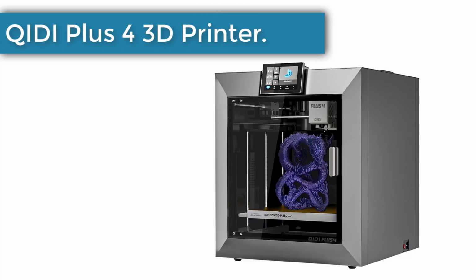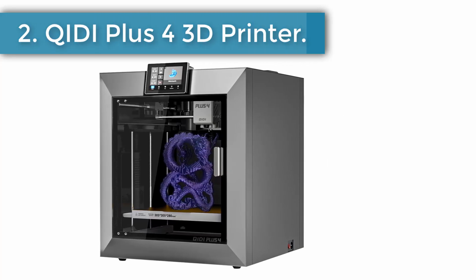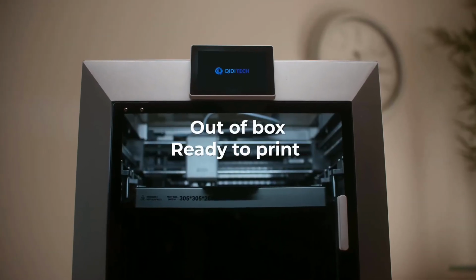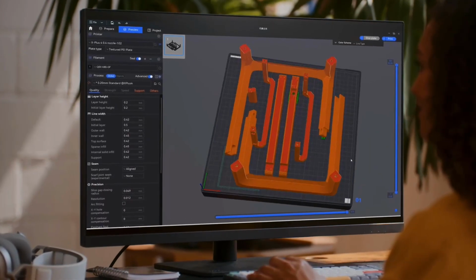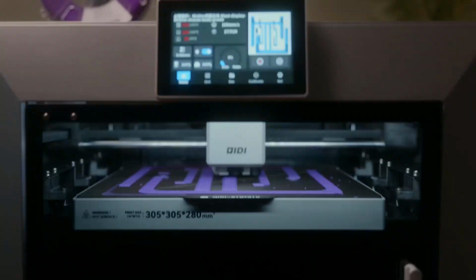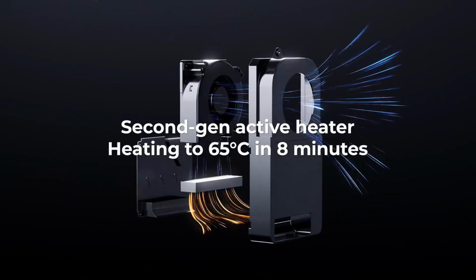Number 2. QIDI Plus 4 3D Printer. The X Plus 4 has a large print size of 12 by 12 by 11 inches, which allows you to print multiple models at the same time, significantly increasing printing efficiency. The X Plus 4 inherits the high-speed Core XY structure of the X Plus 3, making it ideal for both professionals and beginners seeking faster and more efficient printing.